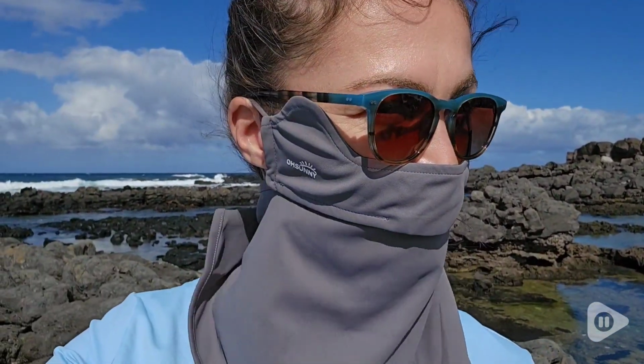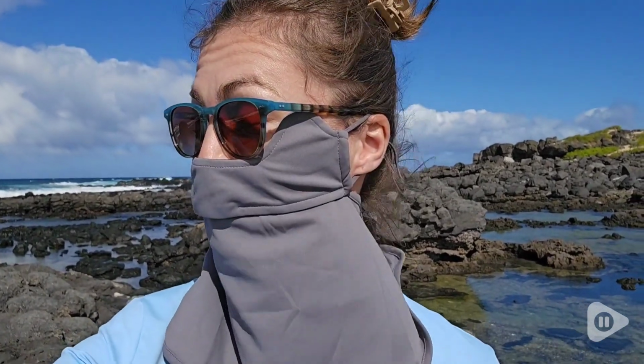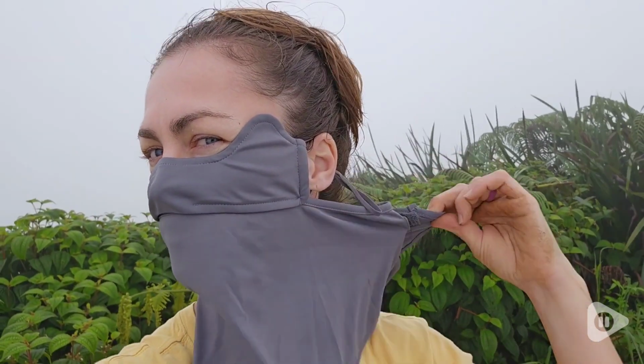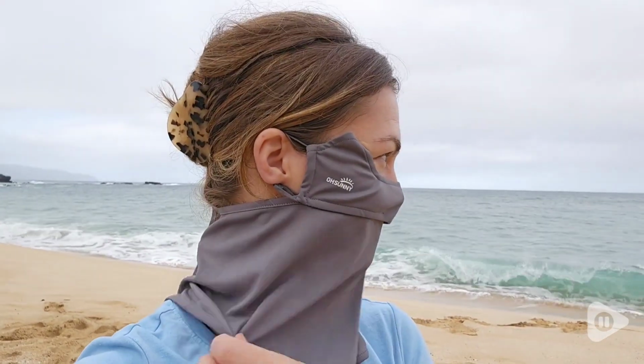I love that it doesn't affect my breathing. I can wear it with sunglasses and my sunglasses don't fog up. I can also adjust it to be at a fit that just feels comfortable for me, especially wraps around my ears and the back. It has Velcro and it attaches, so it has a way to keep it from flying and keeps that neck coverage as well.